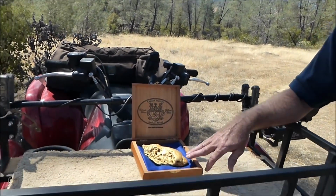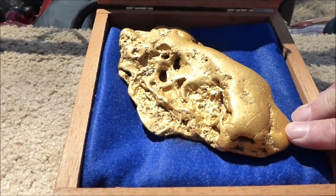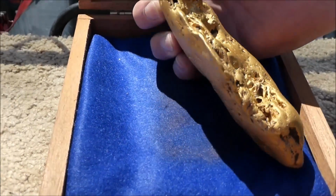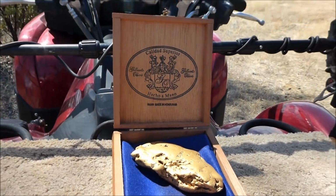Oh yeah, research has revealed that this is the second largest placer nugget found in California that is still in existence today. It is surpassed only by the Mojave nugget, also found with a detector, at 100 ounces. So, what's it worth? Well, pre-sale estimates put this as going for between $250,000 and $400,000. That's right. You're looking at $250,000 in gold that I'm holding in my hand right now. Now that is retirement for sure.